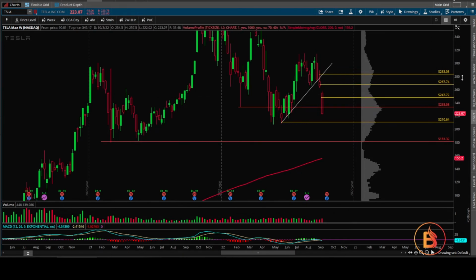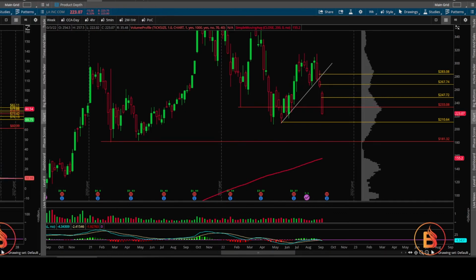Now the bearish scenario, if it cannot get above $225, I'm looking for it to drop all the way down to around $211, $210. Now, if it can't hold that, the next psychological level is going to be, of course, around 200. It probably will struggle around there, but if it can't hold 200, the next level down is all the way down here at around $181, okay? So keep these levels on your watch list and let's see what happens.